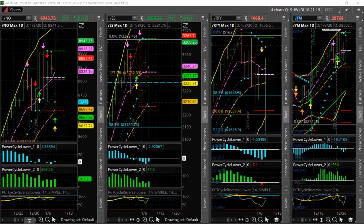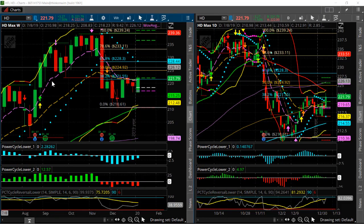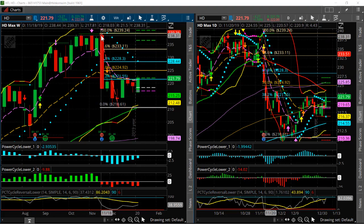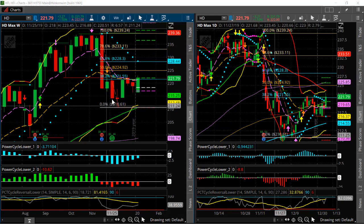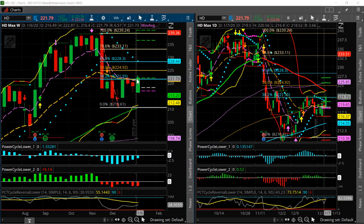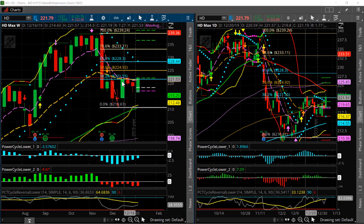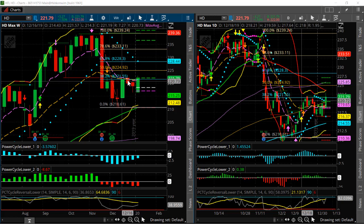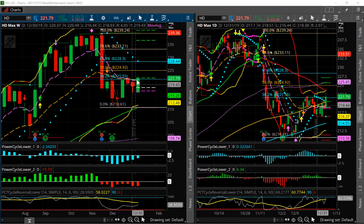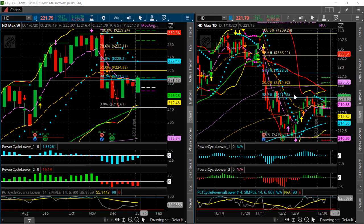The first one is on Home Depot. We've been following Home Depot for a couple of weeks now. You can see how it sold off really hard back in November after its earnings. Came down and it's been forming this kind of consolidation phase, bumping back up into this 382 retracement where it failed a couple of times. Back in December it failed. The week of the 23rd it failed and couldn't get back above it at the end of the year. Now we're penetrating and pushing through it. So it's kind of chipping away.